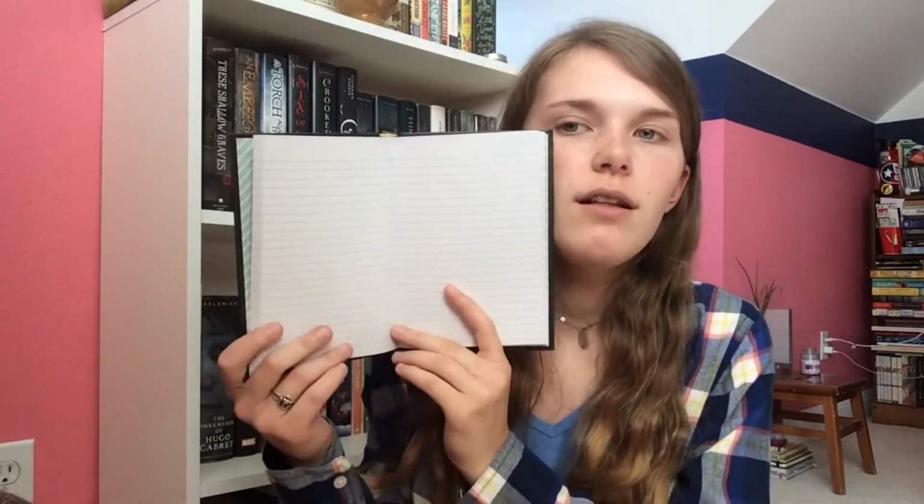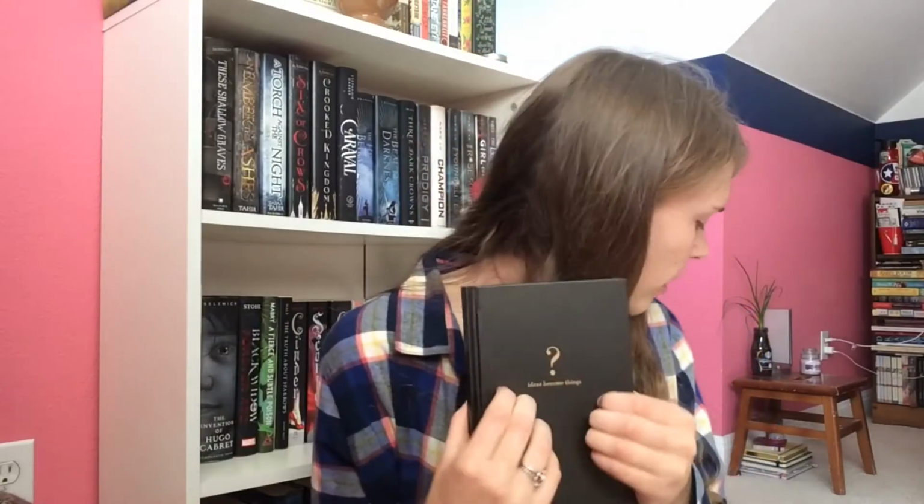Oh, I love journals. Okay, this next one I kind of have an idea for, but again, I'm hesitant to start it. And it's this one. Again, got it at Target, but my sister gave it to me for Valentine's Day. It says, ideas become things. That's kind of a running theme here, apparently. And it's just a basic little journal. Hardcover. I don't have a whole lot of hardcover journals. Most of mine are softcover.